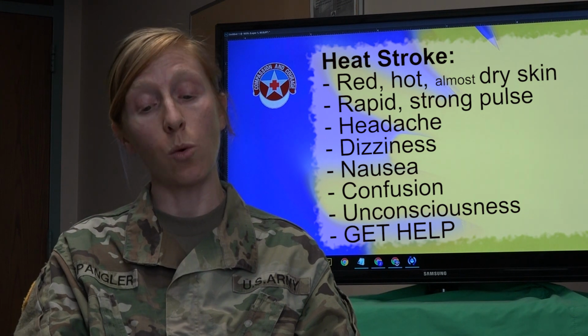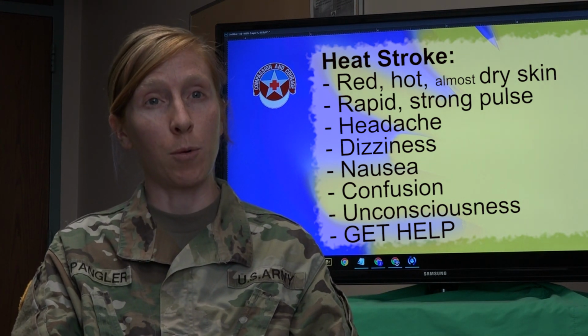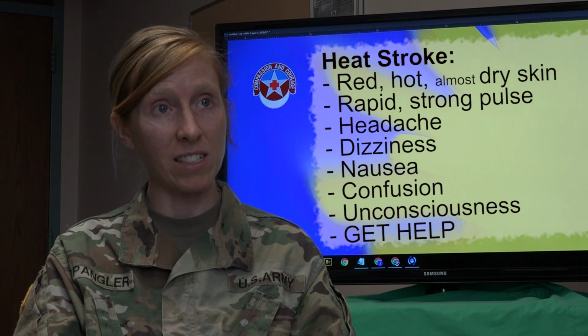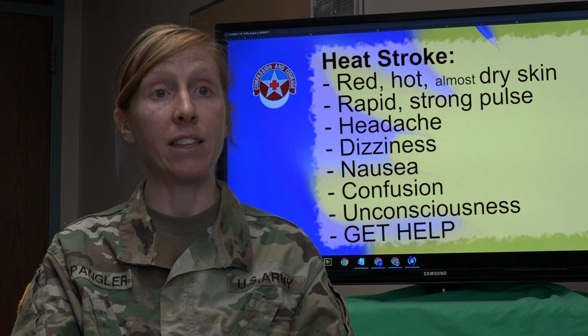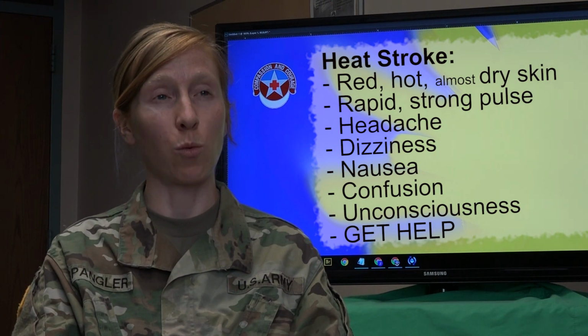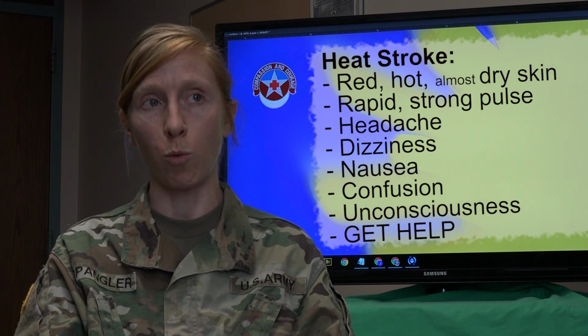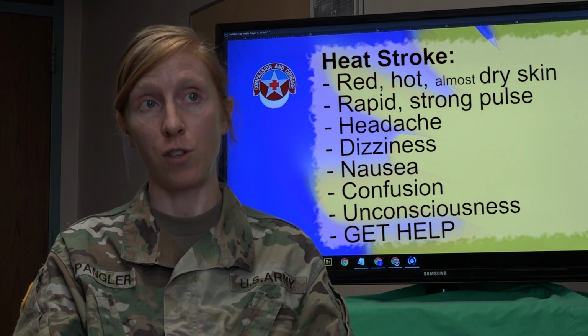Heat stroke is going to appear as a person who would have red, hot, almost dry skin. And in this situation, their heart rate is still going to be rapid, but it's going to be more throbbing. And then they also may appear to be confused.